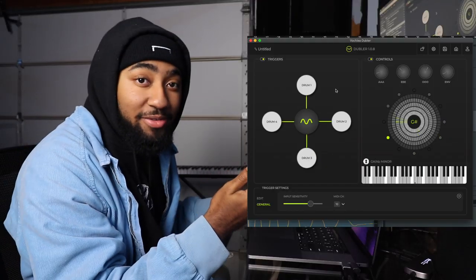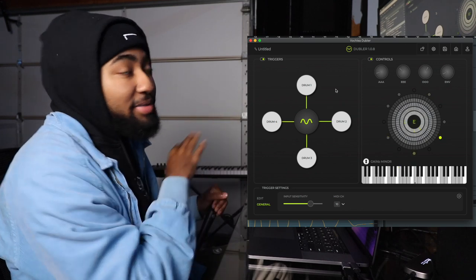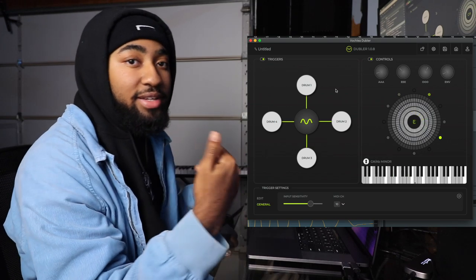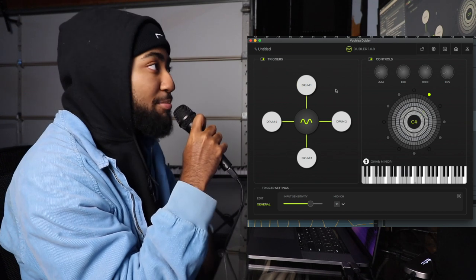All right, so here's the software. So you pretty much just configure the things with your mouth. I'm not gonna get completely into detail. Pretty much whatever sounds you make with your mouth, you can configure it to whatever instrument you want. So for the kick, I go snare, hi-hat. So here it goes.